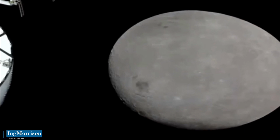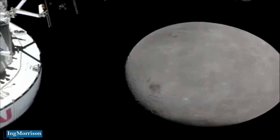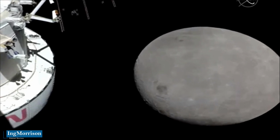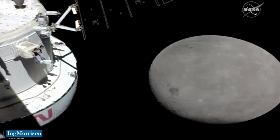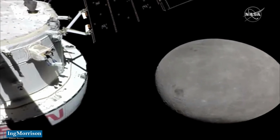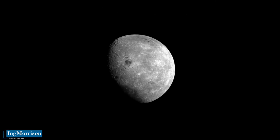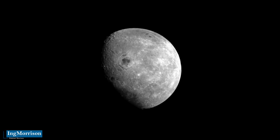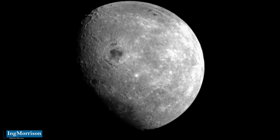Upon completing this feat, the Orion spacecraft enters a second maneuver, scheduled for Friday, November 25, with which it seeks to insert Orion into the distant retrograde orbit, reaching 432,000 kilometers from Earth. The orbit is called retrograde because it rotates in the opposite direction to the movement of the moon around the Earth. The spacecraft will remain in that orbit for 6 days before flying close to the moon again and returning to our planet.